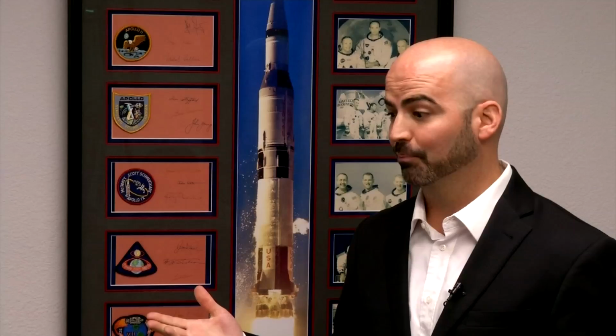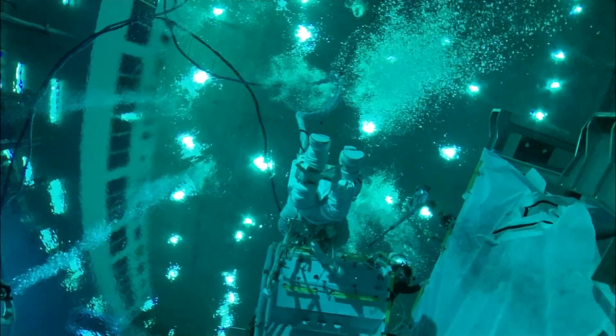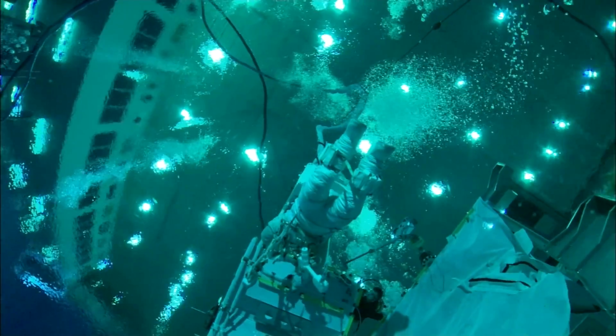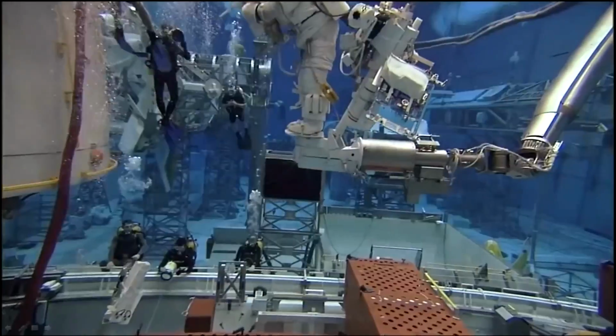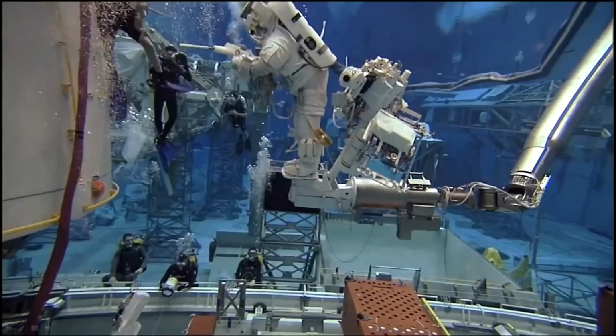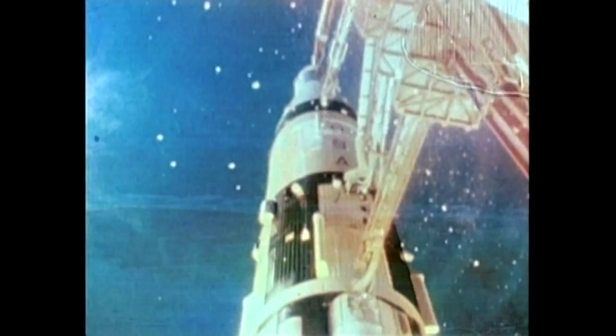Extreme weather, cold, heat, anti-gravity, all of the above. Any test you could think of, they tested it. Even underwater. Why underwater, you ask? The astronauts will scuba dive underwater to have a feeling of low gravity, and so they would take the pen down there with them. The pen passed and first flew with Apollo 7.